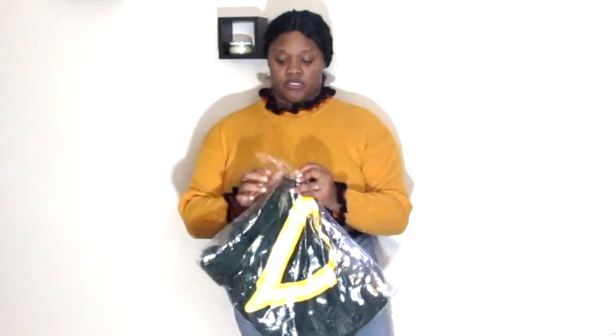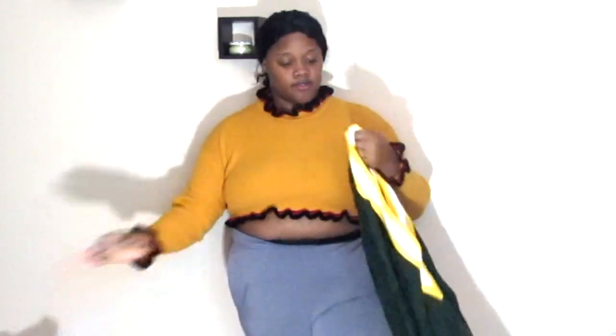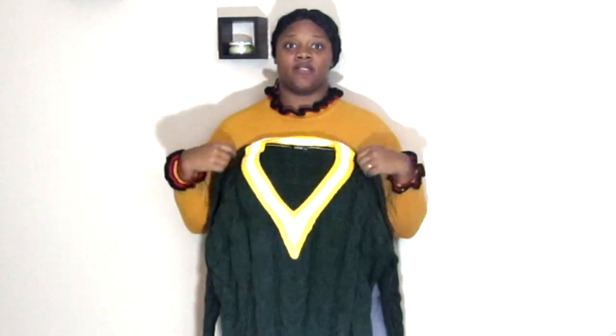Alright, so I actually have this one in two colors. I have this color, and I have a purple and white one. I just think this is so cute. I actually got this because Jackie Ina had on one that looked similar, but hers, I'm pretty sure, wasn't from Shein. I know for sure it wasn't from Shein because she had announced the website in one of her videos, and I went to it, and that one was $65. However, I paid $15 for this one, so I settled for this one.